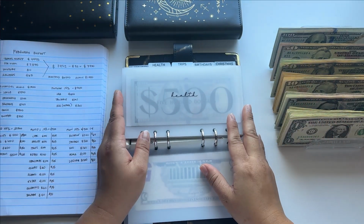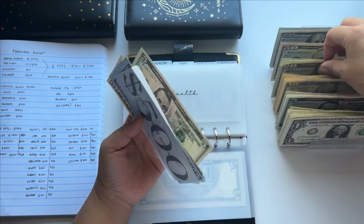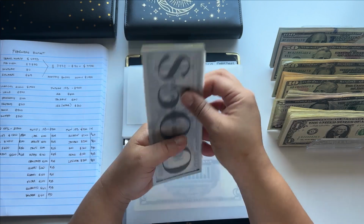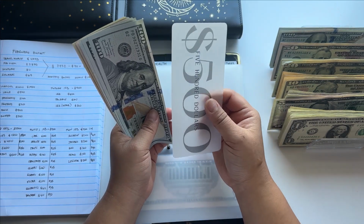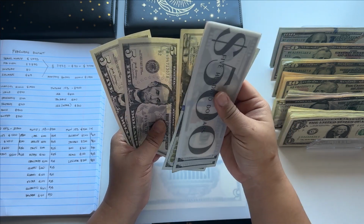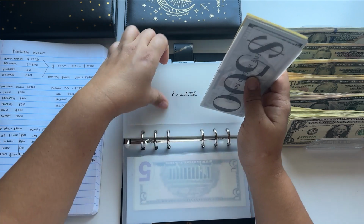All right, next is health, and same thing, it's getting 25, so we'll do a 20 and a 5. So health now has 500 also in my high yield savings account, 600, 700, 800, plus 50, 70, 75, 80. So 880 for health.